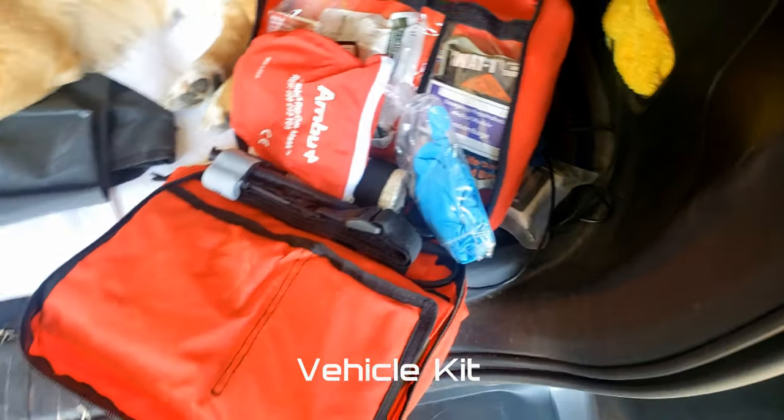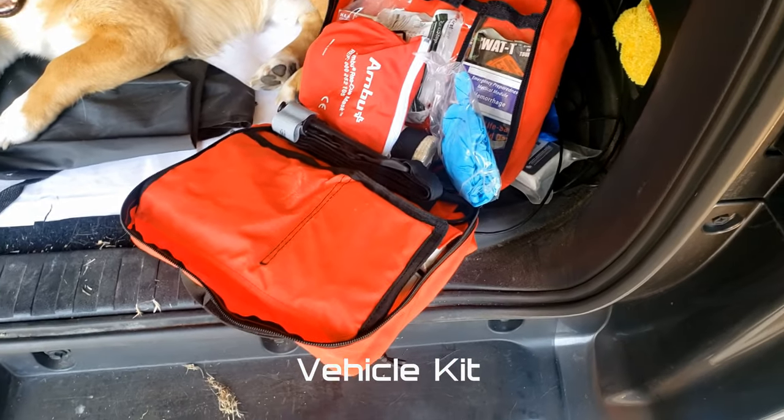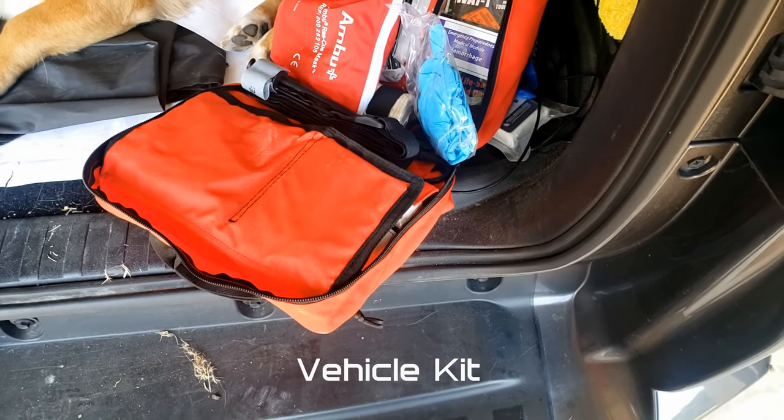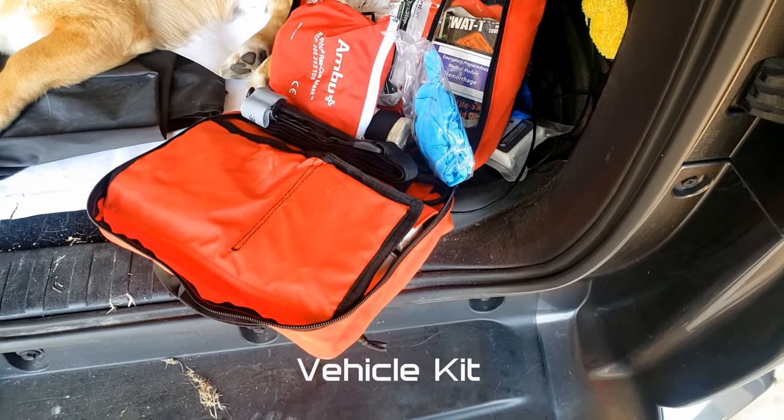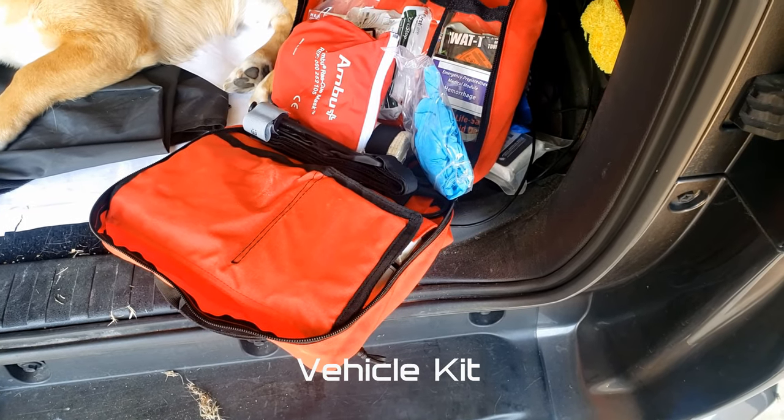If you go on Chinook Medical and start looking up their complete kits, I think this is the complete vehicle kit. Yeah, I think this cost me about $180, almost $200 for this kind of kit. And that's about what a comprehensive kit like this is going to run.